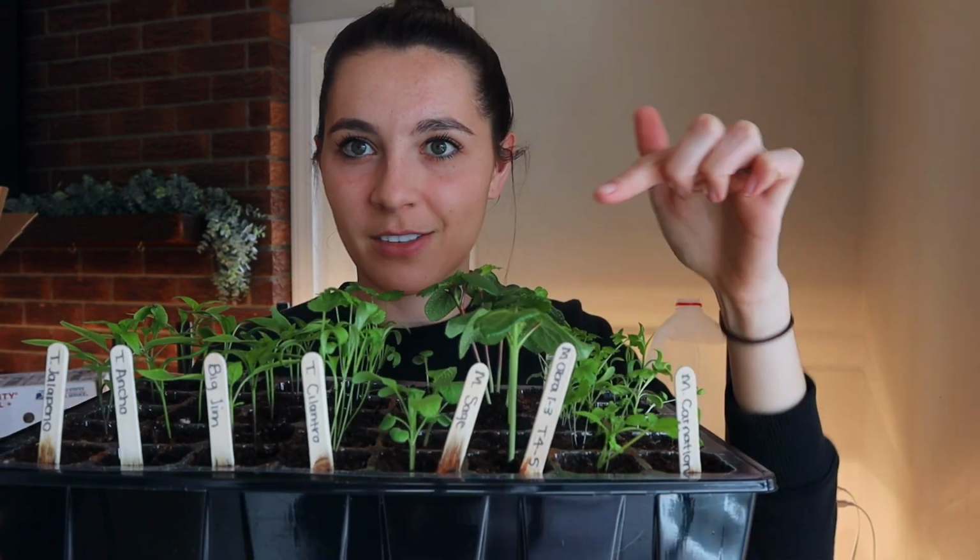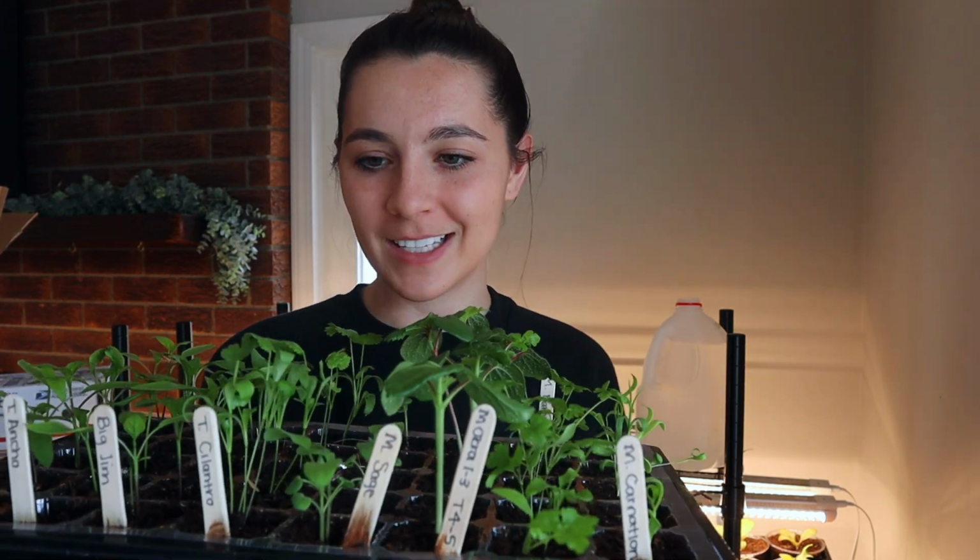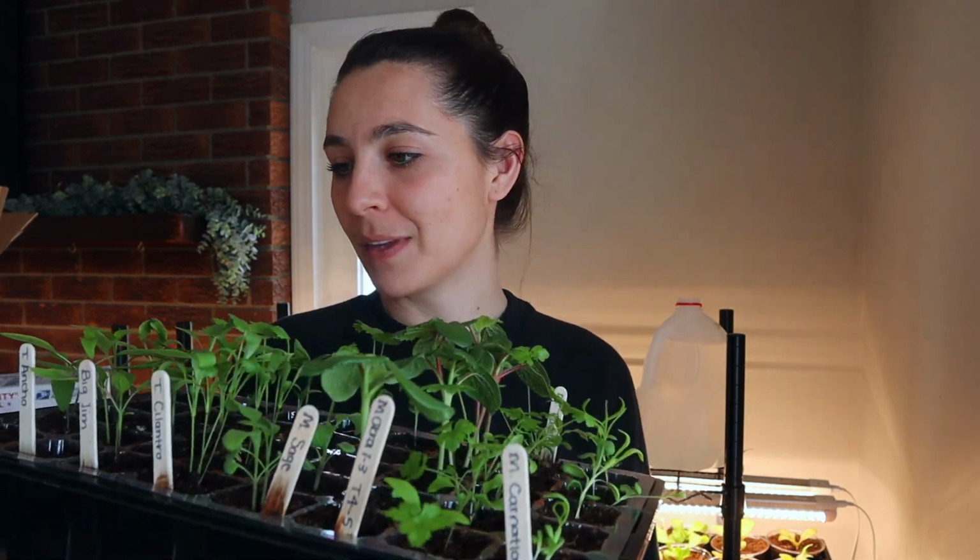And these are the okras. They are thriving as well. So super excited about these. It's about time to get them up potted, but these are doing way better than the ones that are not in the Vermont compost. And I am so, so excited about these.